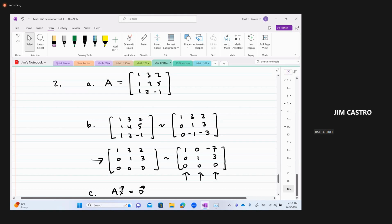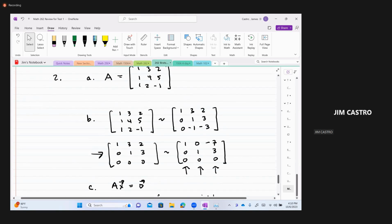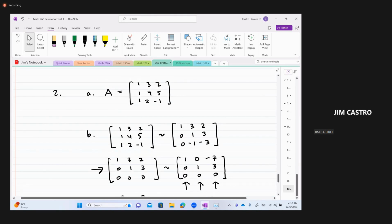Now, this actually comes from section 2.4, so it probably wouldn't be a legit question since I said the only thing I would ask from 2.4 was finding the inverse of a matrix. But see if you can answer it.